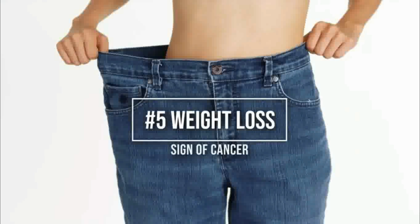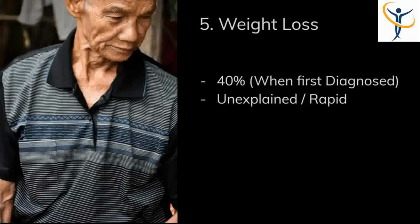Sign and symptom number 5 is weight loss. As many as 40% of people who are first diagnosed with cancer have experienced some recent weight loss. And it's not that it's dangerous to lose weight. This weight loss is due to a disease process. This weight loss is usually rapid and unexplained. It's not that someone is trying to lose weight. And it's often, but not always, associated with a loss of healthy appetite.